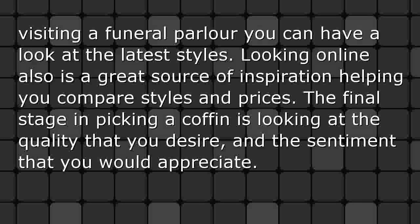Visiting a funeral parlor, you can have a look at the latest styles. Looking online also is a great source of inspiration, helping you compare styles and prices. The final stage in picking a coffin is looking at the quality that you desire and the sentiment that you would appreciate.